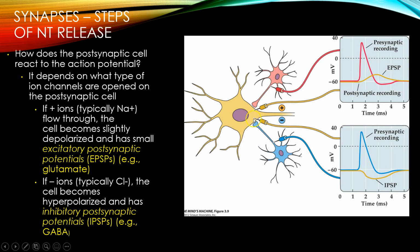And so what happens once those neurotransmitters bind on the postsynaptic cell and the channels open? We get what we call postsynaptic potentials. We get changes in the electrical difference in the cell on the postsynaptic cell.